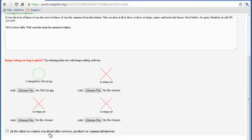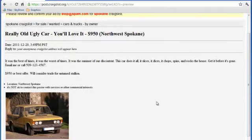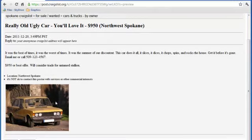If it's okay for others to contact you about other services, you can click this checkbox. That's pretty much email suicide because you'll be added to every email list under the sun. Now, within the next few minutes, you'll get an email in the email address that you sent asking you to confirm this posting. You do get a view of how it's going to look. See my lovely car.